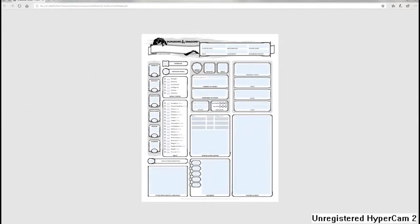Hey guys, welcome to the tutorial section of this video. This tutorial is on how to make an optimized character. Just so you know, right off the bat, I'm a very experienced player. Probably the best you've ever known, so you can take my word for this stuff. So, to start with, we've got the character sheet. You can buy this online.